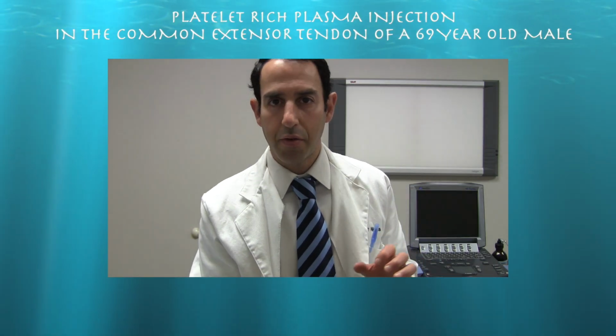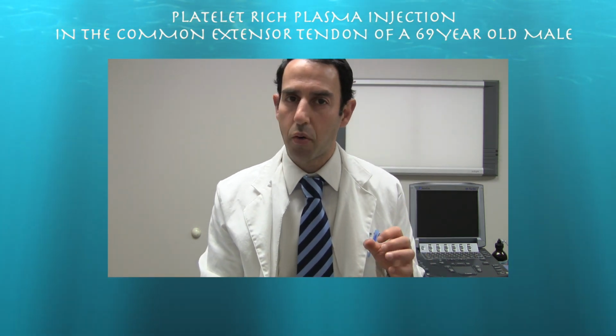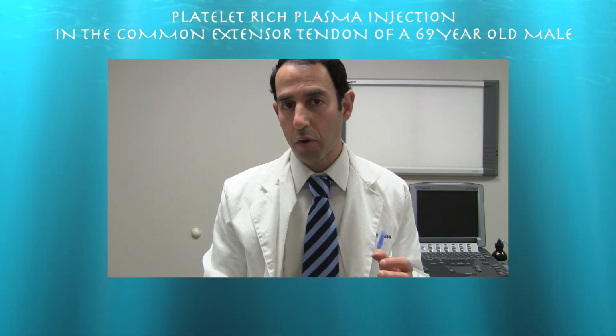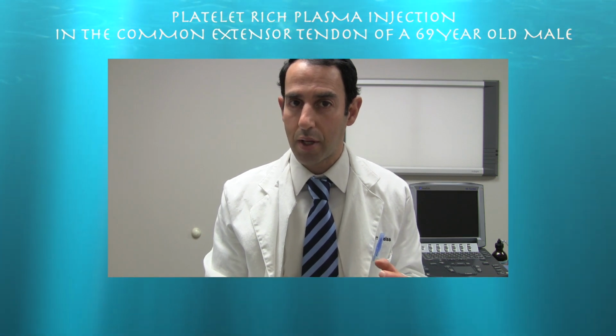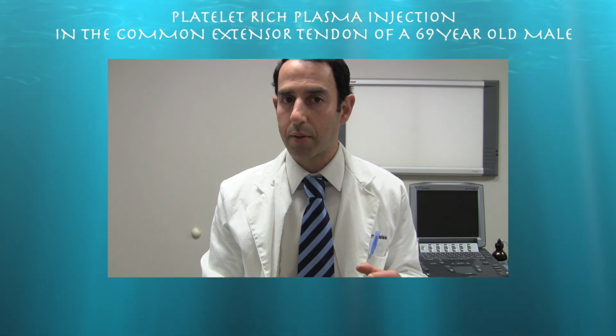So this is a 69-year-old male with chronic pain in the right elbow. He's had about 2 or 3 cortisone injections into the common extensor tendon, which unfortunately helped him only temporarily. He had an MRI which showed a fairly large partial intrasubstance tear of the common extensor tendon with significant thickening. We went ahead and did an ultrasound-guided platelet-rich plasma injection.